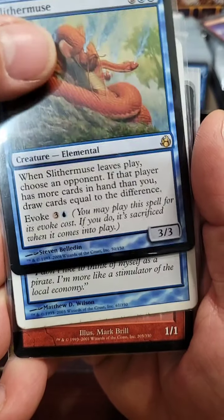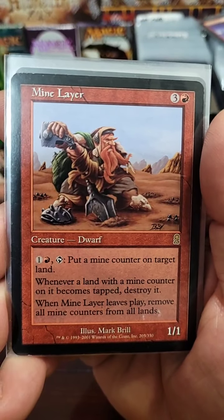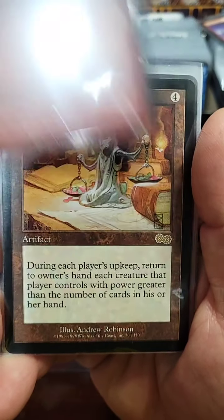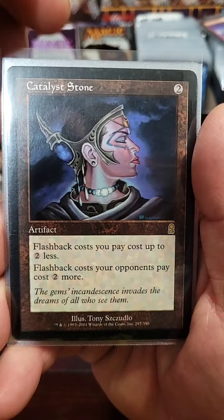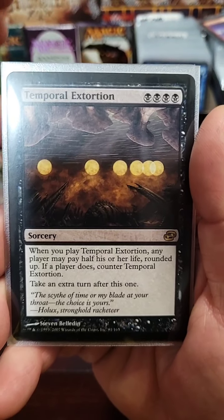So that's Slither Muse, and then Coastal Piracy. Now, Coastal Piracy was the end of the lower end. That is a $5.50 card right there. And then we got into Mine Layer, and then right here, I think it's Noetic. Let's see, Noetic is $7. Catalyst Stone started jumping up to $8.50.